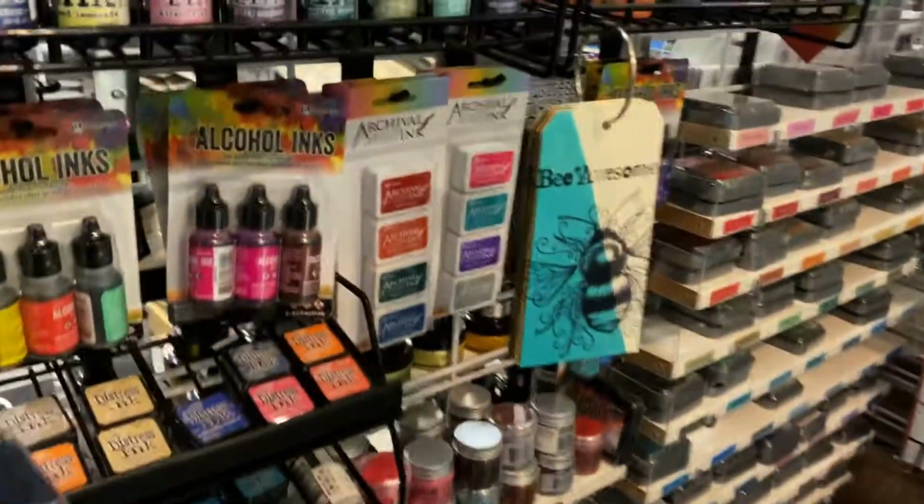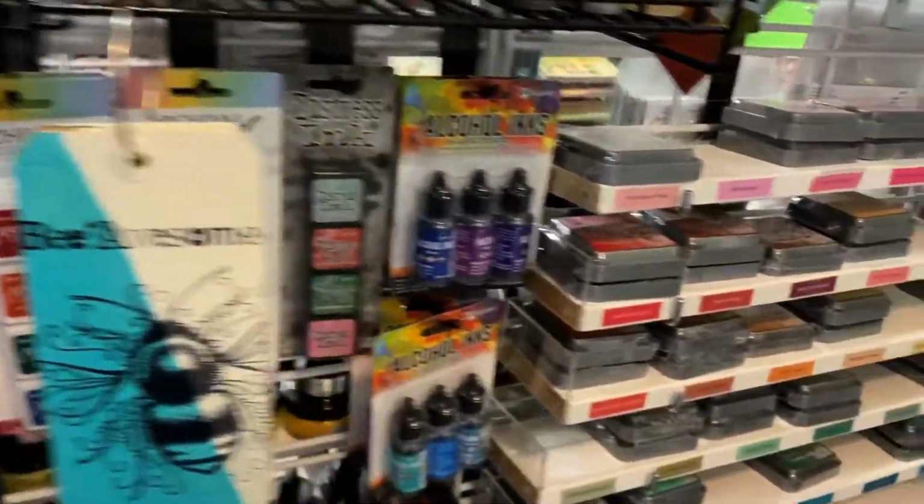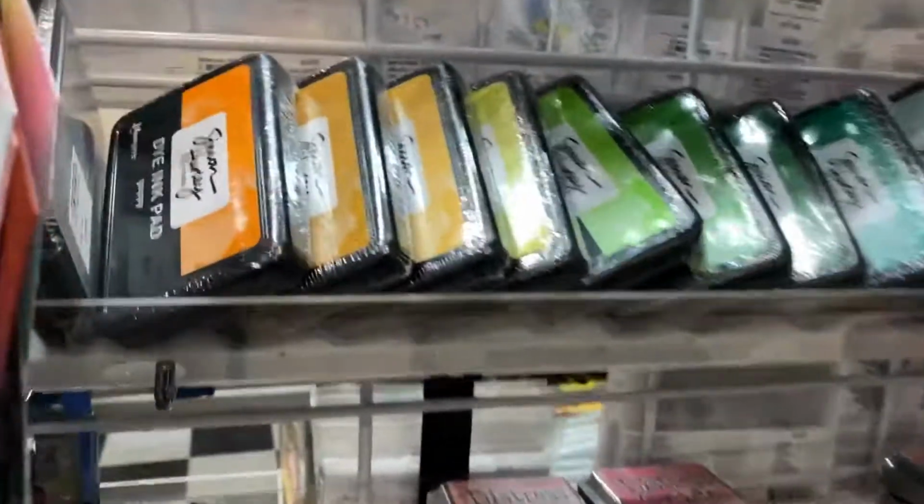If you want to make cards, you don't need a bunch of 12 by 12 stacks of paper. And I think new crafters don't realize when they go to Michael's and buy one of those 12 by 12 48 sheet pads, it's a nightmare.